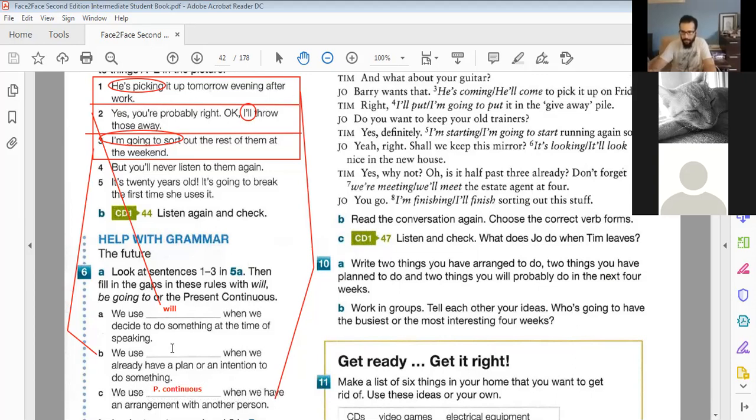And B, of course, we only have be going to, which is for plans. All right. Of course, even this is not exactly new. I think this is more of pre-intermediate A or B or something. But I thought this is important for you to get it in your head that even though the future is the future, there are different ways of talking about it. And they don't talk about the future in the same way.